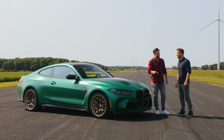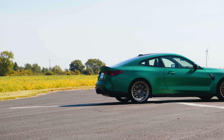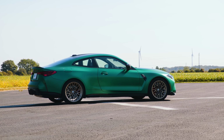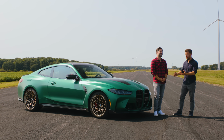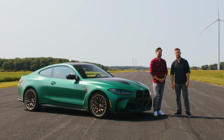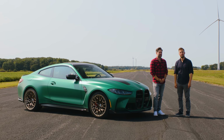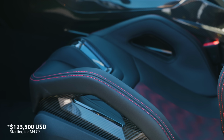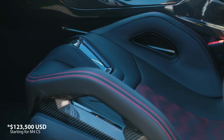I see. But with that comes expense, no? This is $150,000 Canadian starting. This one, spec'd with the Frozen Isle of Man green paint and the carbon ceramic brakes, is 165 grand. But you're looking at about 125-ish US. That is a tremendous amount of money. It's a big premium over the normal M4 Competition xDrive.